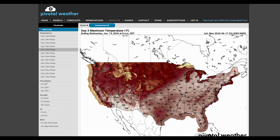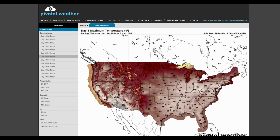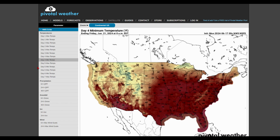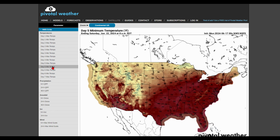Then it really starts pushing towards 100 in, of course, the Southwest, but this is normal for the southwestern U.S., but not for Maine, where I think the average high temperature in the summer is like 75 degrees. That's the average high temperature. But then you have that heat really building across the West again, and the Midwest and the Northeast. So really the entire U.S. is going to be cooked pretty soon.